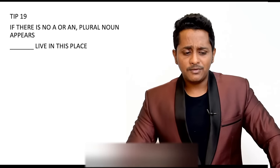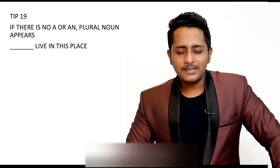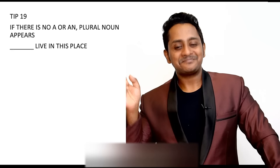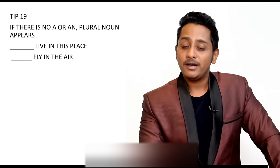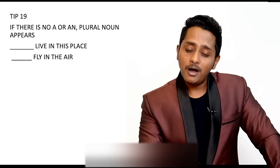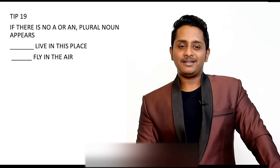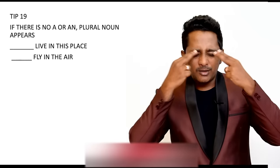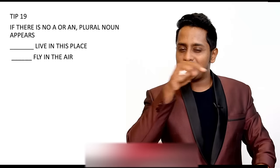Because golden rule, I'm telling you, golden rule. Dash live in this place. Kings live in this place, not a king. Otherwise, a king lives in this place. Lions live in this place. Dash fly in the air. A bird flies in the air. If a bird is not there, it should be birds. It should be plural. It should be with s. Your eyes should only go to that option which has s in it.